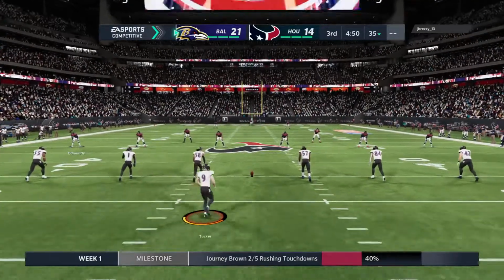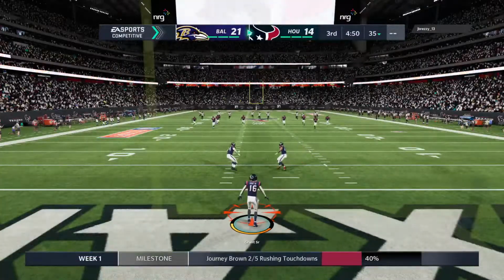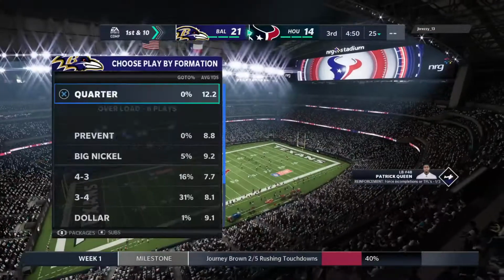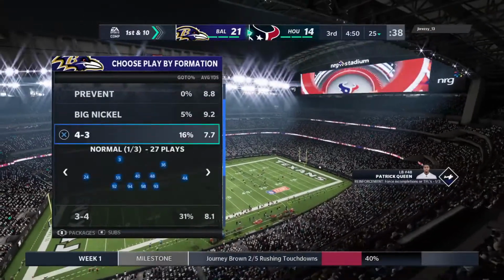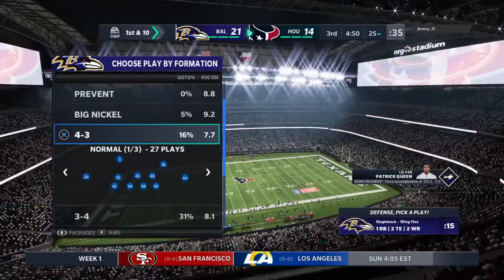Tucker now to kick it away following the touchdown. And a fair catch signaled for and taken successfully. 5-yard line. The Texans take over first and 10 at their own 25-yard line.